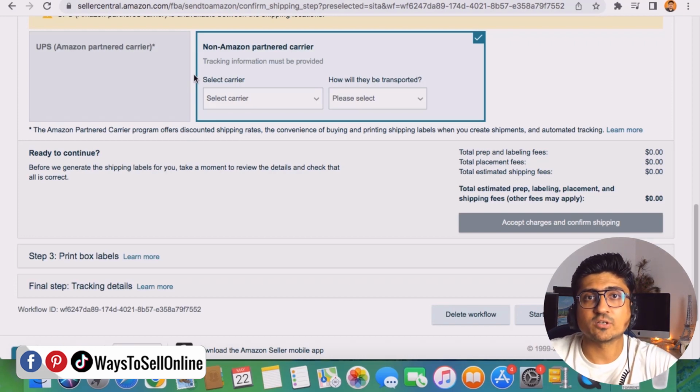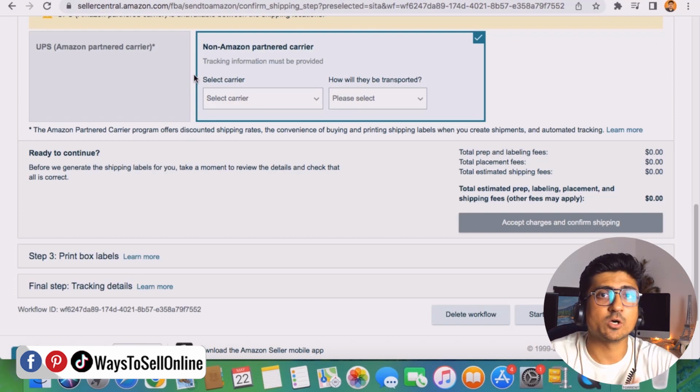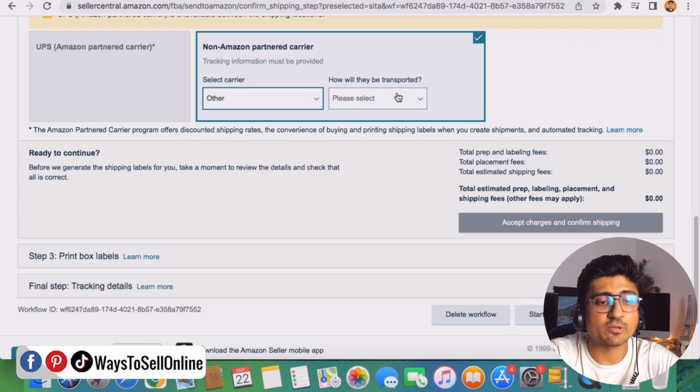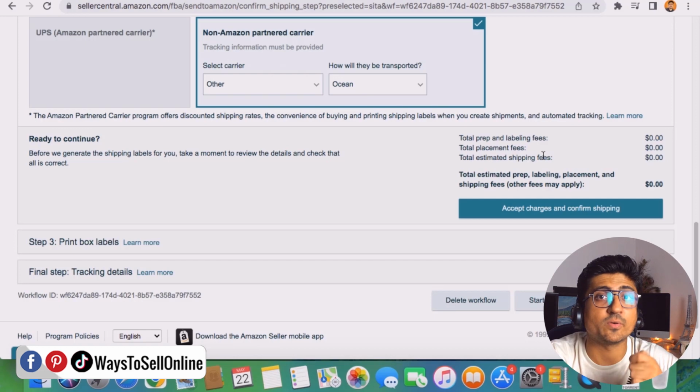So they can pick up your parcel from your supplier warehouse in your country and send that parcel to the Amazon FBA warehouse. But as in this case, we are doing a cross-border shipment, the only option available to us is non-Amazon partner carrier. So let's select the carrier first, which is other, and on the mode of transportation, we can select ocean. So as soon as I fill out all of the information, I can see this accept charges button. Now, in order to move to the last step, I just need to accept. So let's click on that.